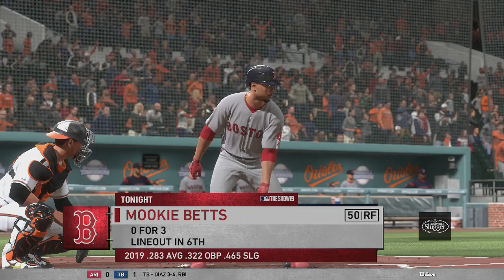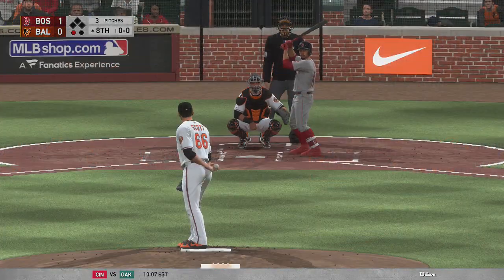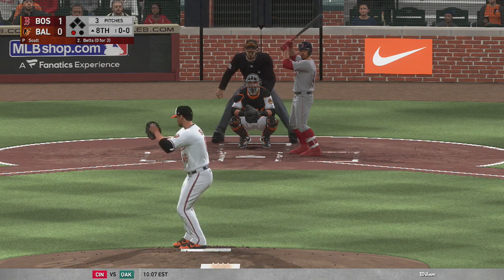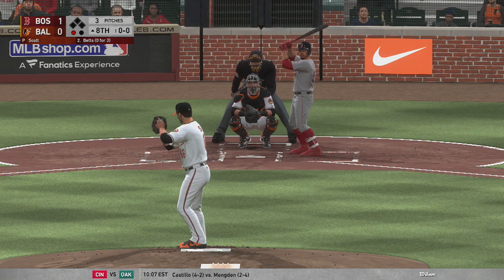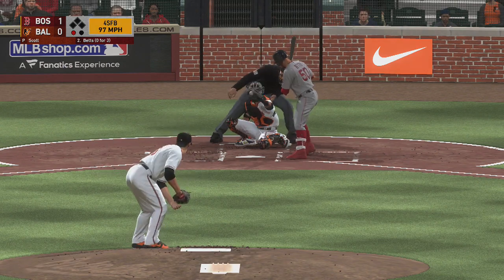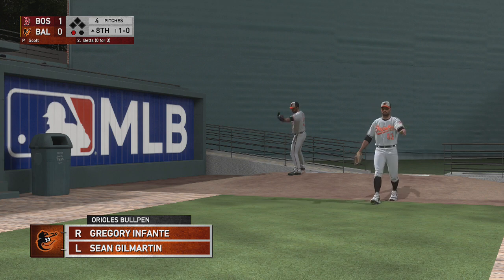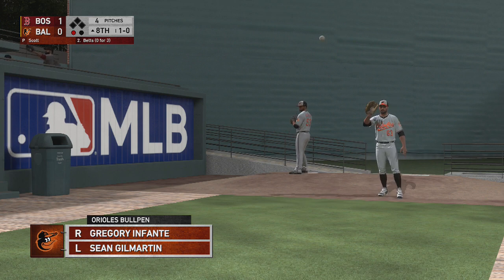Now to the plate, Mookie Betts. No hits in 3 tries so far. He's struck out once. He's set and the pitch. Nope. First pitch fastball runs a bit too high. It's ball one. Movement in the Orioles bullpen now as they've got a left-hander up and throwing.